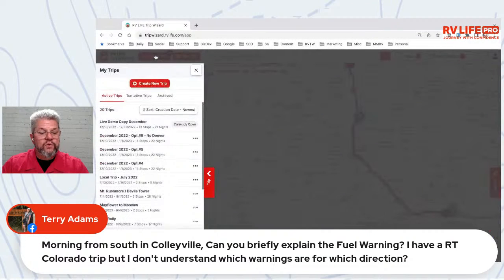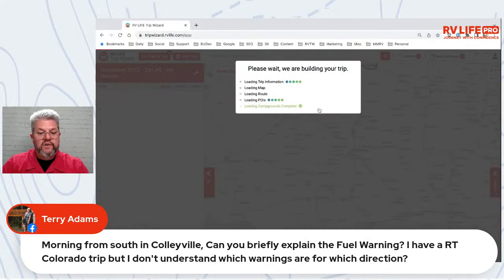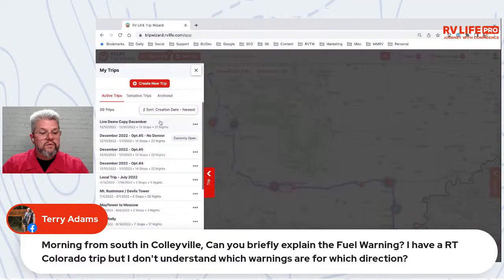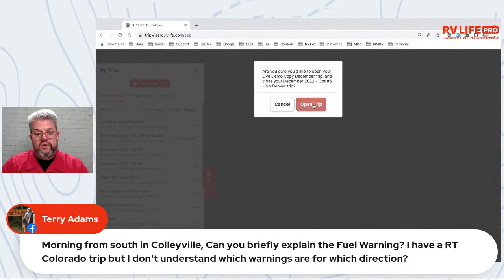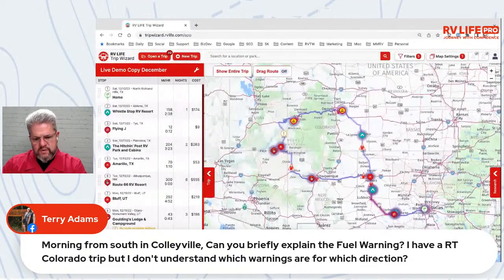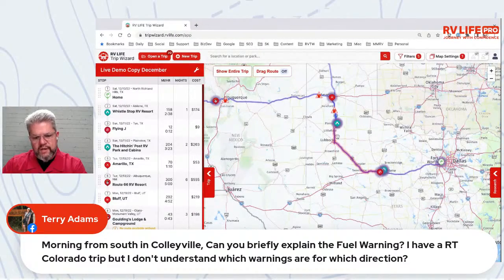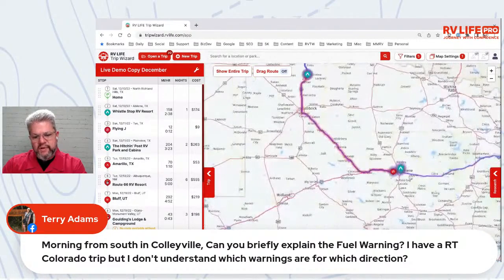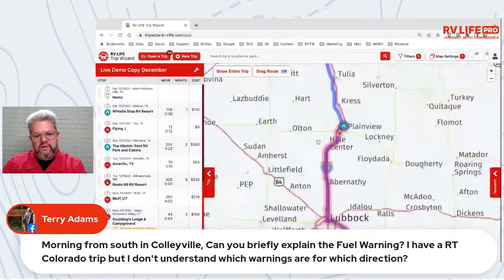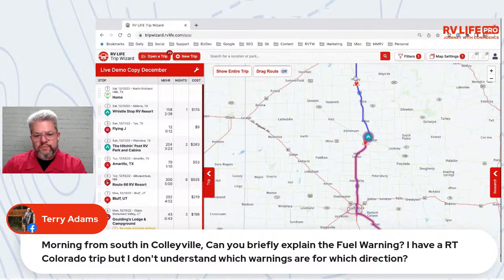Let's see if we can force a refresh there. I'm just gonna force a little bit of a refresh here, just to see if it'll redraw those trips for me, or those fuel stops for me. Okay, so as I come back down, the idea is if I have fuel warnings along here, I have to be able to understand that those, here it is, right up under here. So this fuel warning is probably from one coming back the other way.